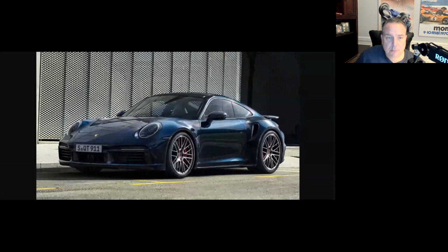So if you have means and resources and you want to jump into deep water with the Porsche 911 line, look at the turbos and the Turbo S's. What's the difference? The Turbo S, like this one, a bit more extreme, a bit more high, I should say significantly more high performance. Okay.